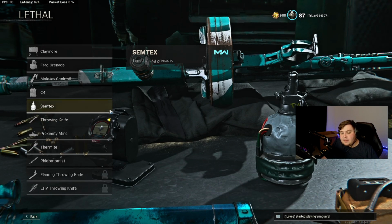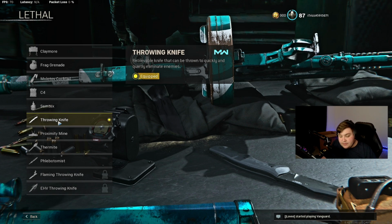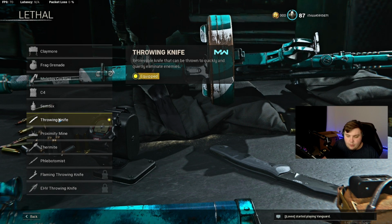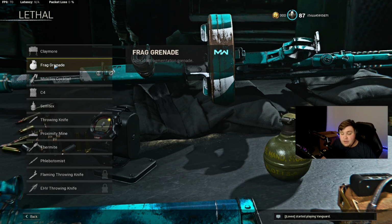All right, guys, and moving on with lethals. Now, the lethals are different because you're not able to use some of these inside of the Vanguard Royale mode. However, I've been rocking throwing knives to get those quick finishes. I do think that's pretty important. You could also, I know you can rock frag grenades. If you don't want to rock throwing knives and you want to have something that does a little bit more damage to the lethal, rock frag grenades. But I was rocking throwing knives.